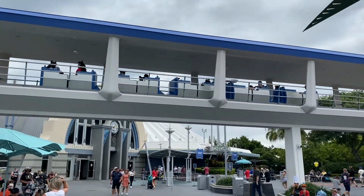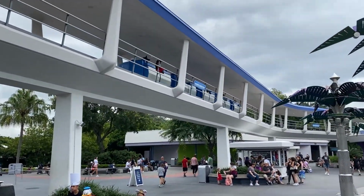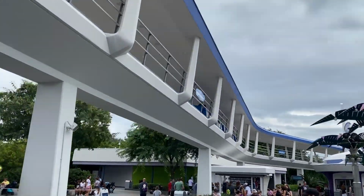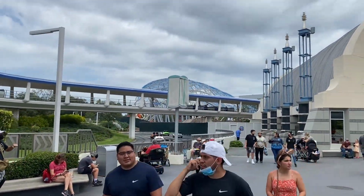People Mover. I got your number, People Mover. We're going to be on you in just a hot second. Quick snap over here at the Tron roller coaster.